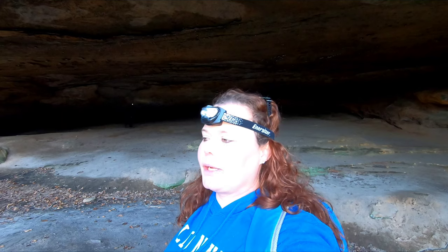Wow, so this is cave number two that we've come across. I don't know if it's actually cave number two, but it's the second one we've come across that was this big. But this thing is just massive. You would not believe that these caves were here. You'd never know it. But they're on the lines of competing with Old Man's Caves.